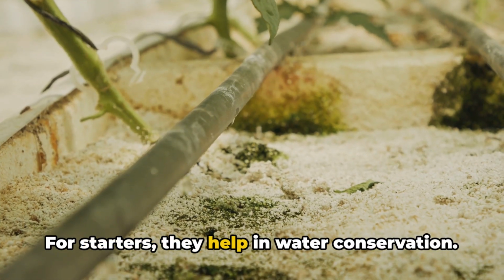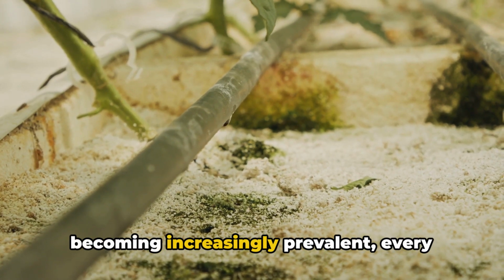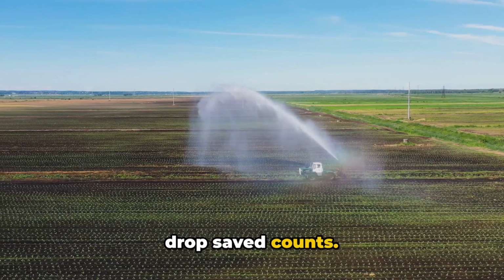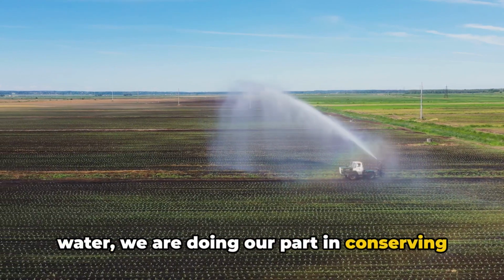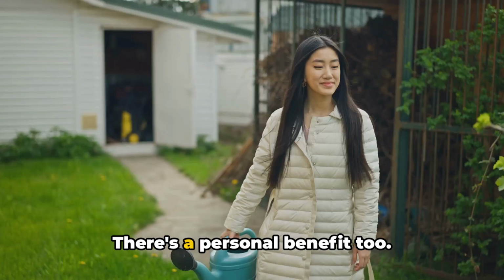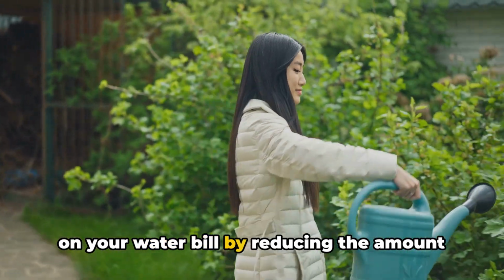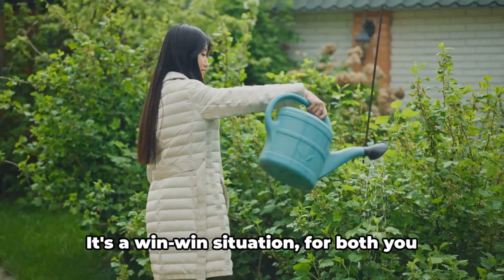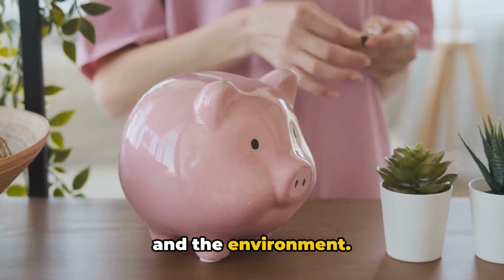For starters, they help in water conservation. In a world where water scarcity is becoming increasingly prevalent, every drop saved counts. By choosing plants that require less water, we are doing our part in conserving this precious resource. And it's not just about the environment, there's a personal benefit too. Imagine the amount of money you can save on your water bill by reducing the amount of water your garden needs. It's a win-win situation for both you and the environment.